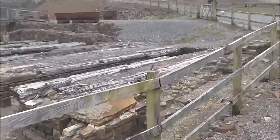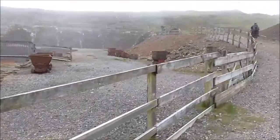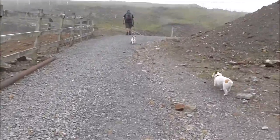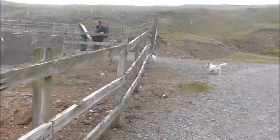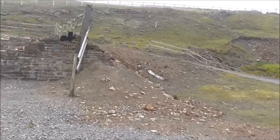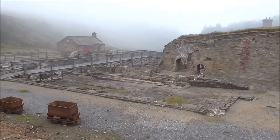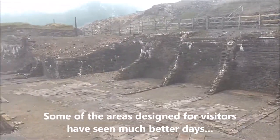More workings now. We got close to these tubs. Quite a few of them actually. Come round. It's quite eerie with this mist, John. Quite a big area. Oh yeah. Yeah, unfortunately just wasting away now. I'm sure there was some information on this board and now it's just blank. It's quite sad really. It's been left to rot. Gantries you can't walk on. All sorts to look at.